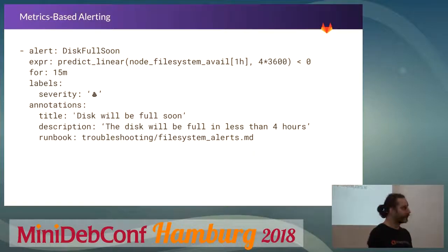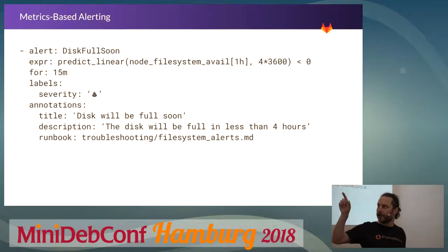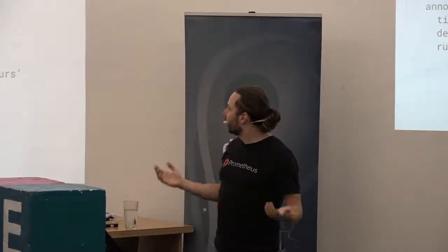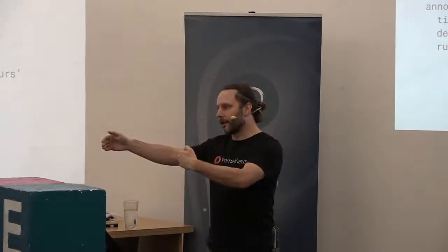We can also do more fun things. Since we are not just checking what the space is right now, we're tracking data over time, we can use predict_linear. Predict linear just does a simple linear regression. This example takes the file system available space over the last hour and does a linear regression prediction, says, well, it's going that way. And 4 hours from now, based on the 1 hour of history, it's going to be less than zero, which means full. So we know that within the next 4 hours, the disk is going to be full.